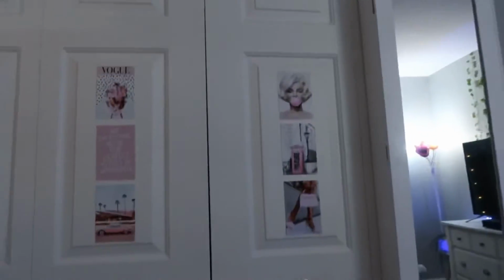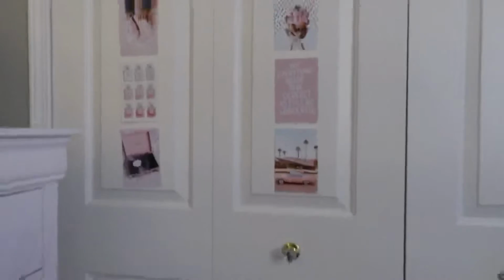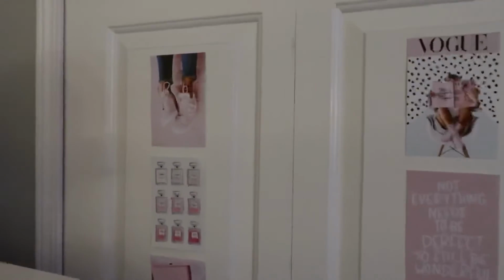Sorry, I'm so out of breath, you guys. Like, I need to get fit. But this is my closet. I'm not opening it because it's literally a wreck.